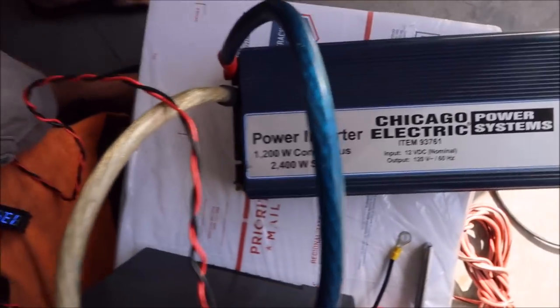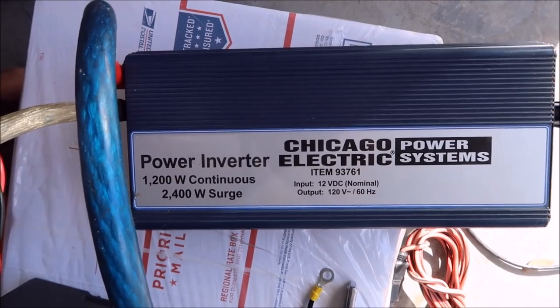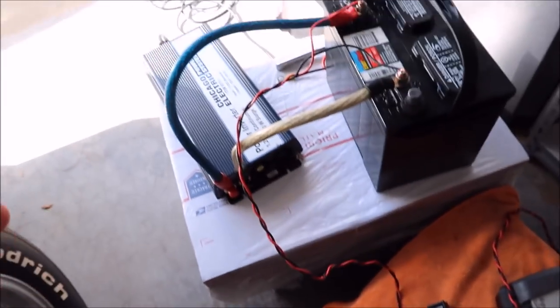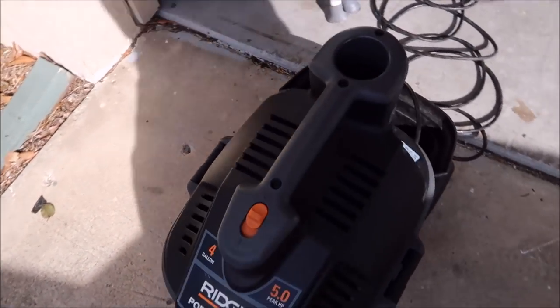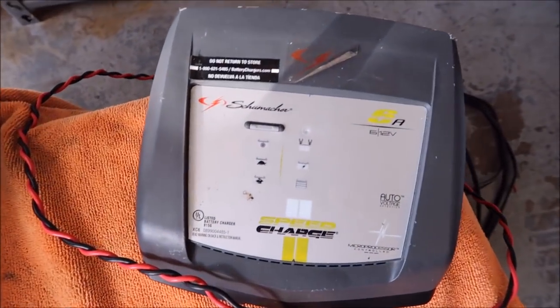This is the Chicago Electric 1200 watt power inverter that I've had for years from Harbor Freight. It works really well. It actually powers my 5-horsepower Ridgid portable vac just fine. You'll see, I'll show you in just a second. I just want to show you everything that's here. This is the battery charger I've had for years.